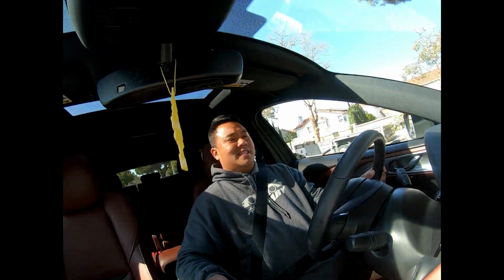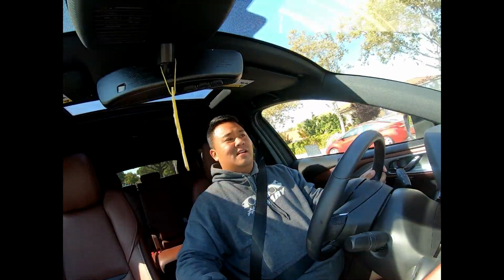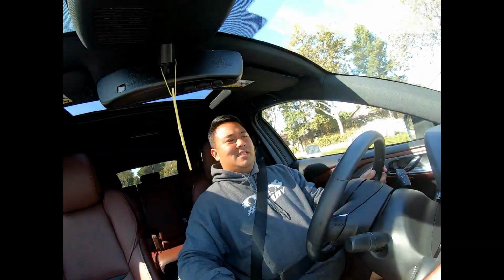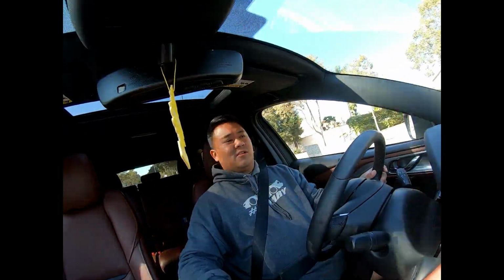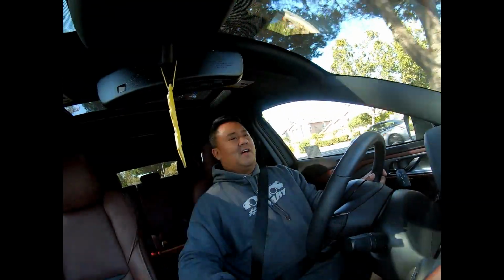But just the great design of the CX-9, a very good interior. You can seat 7, and compared to a Toyota Highlander, it feels just a lot better to drive. If you're in the market for a 7-seater crossover or 7-seater SUV, you may want to consider the Mazda CX-9. At least drive it, see the interior for yourself.